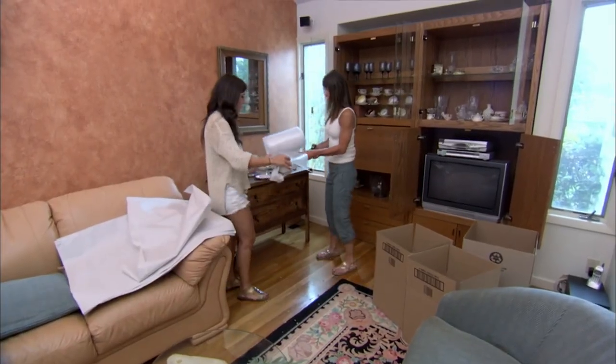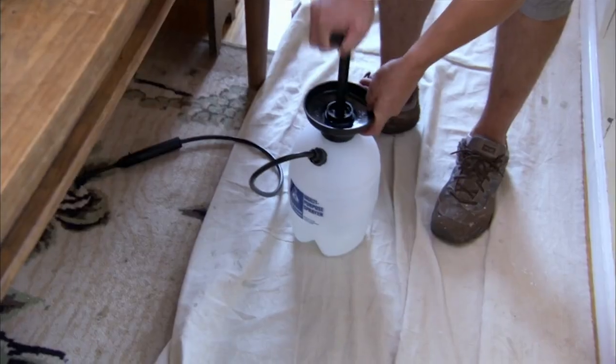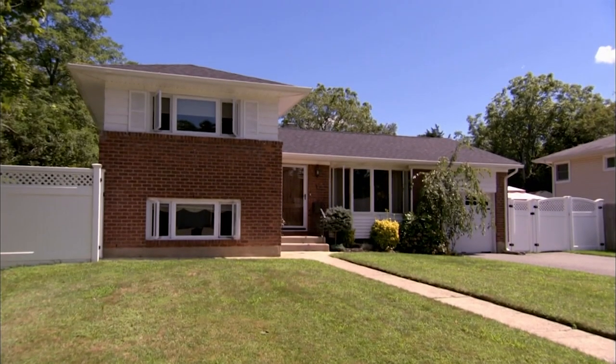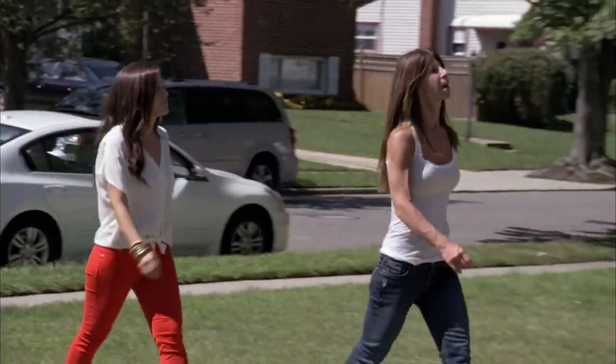But before I can get my plan underway, we have to pack up the knickknacks. Be careful. There is a lot of work ahead, but the biggest job will be bringing down the wallpaper. Meanwhile, I'm sending Lauren and Taylor to see a house in their neighborhood that sold recently to help Lauren better understand what buyers are looking for.